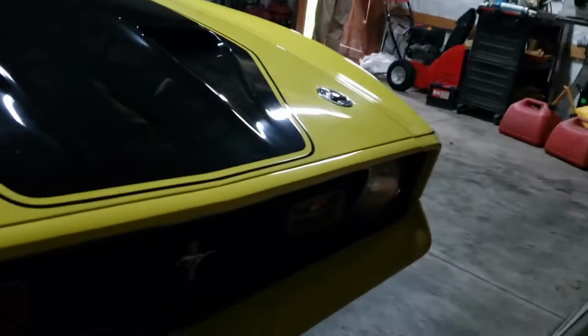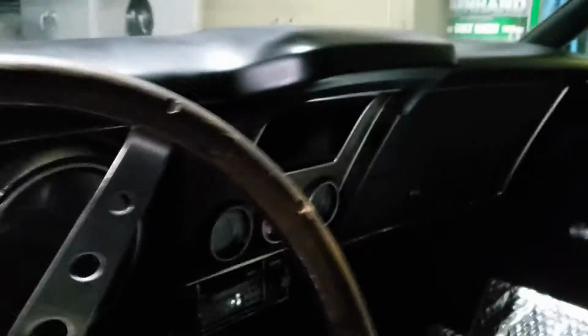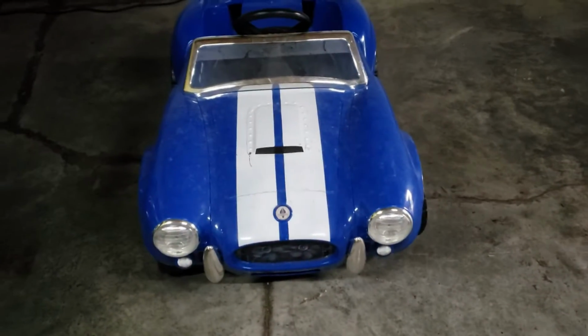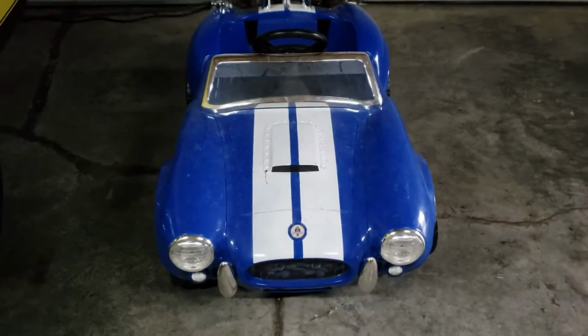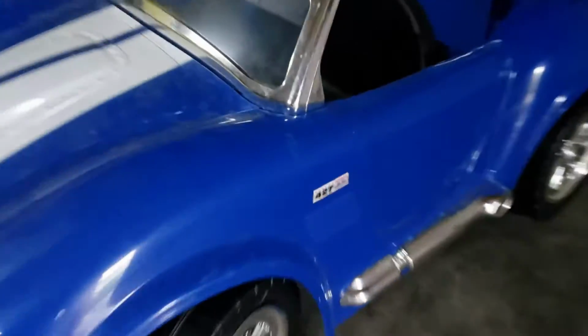Wow, man, isn't that beautiful? Your car automatically starts? It's a hybrid. Oh, is it? So when the battery gets down, the motor will start right back up. Oh man. That's the granddaughter's 427. There you go. Yes, definitely. Look at that. Yeah. Yes, definitely.